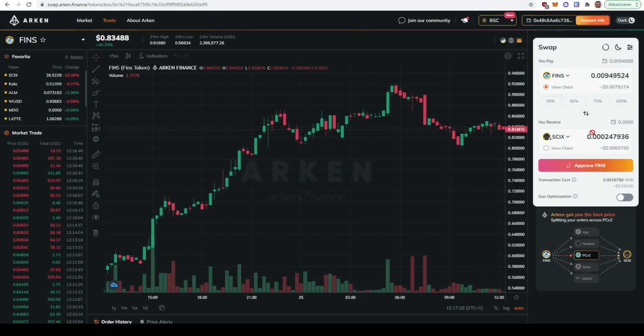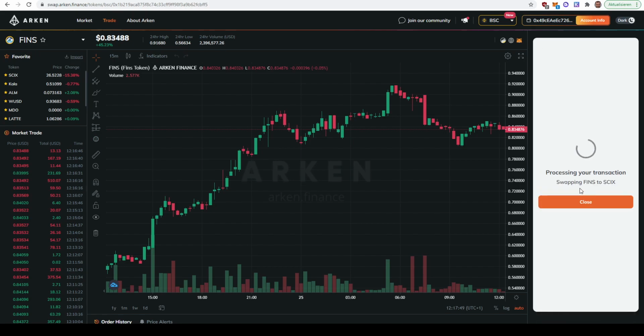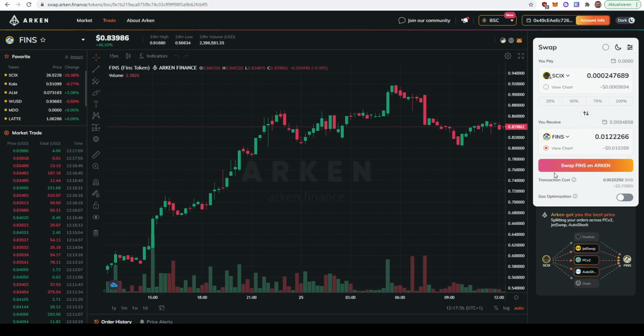It's also worth mentioning that if you're doing higher volume, it is only a little bit more costly as if you're doing it with $1 of volume. So there's not a whole lot of money that you can lose there. So we're just waiting for the approval to come through. Perfect. And now we're going to swap it back. Boom. Now we have changed SCX into FINS token and now FINS token back into SCX token.